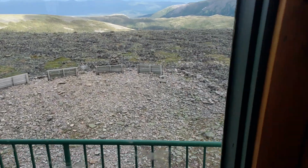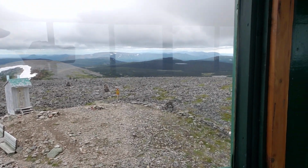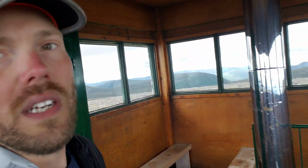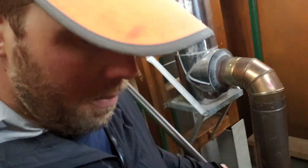All rock ground. Little outhouse out there. So this technically is a refuge. You can see the stovepipe. I'm up top, but we'll go downstairs real quick. Not much to this one. I don't even know if it's officially a refuge. It does have the little symbol for refuge outside, but I don't believe this one was in my guide.